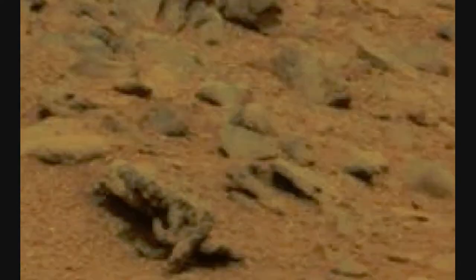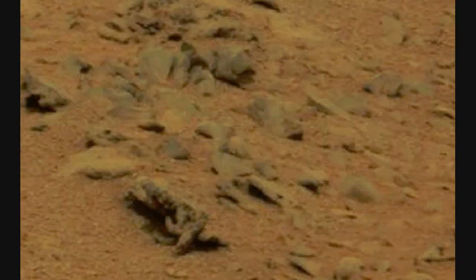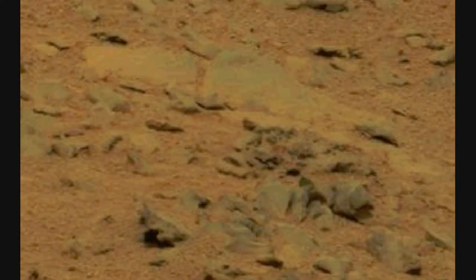So right there we have a pretty good example of a plant right out in the open. Once again, missed intentionally by our marvelous scientists. To the right of that, and this anomaly right here, which I cannot identify. It's not natural. It's got, you know, like this plane on either side and then hollow area underneath it. It's bizarre.